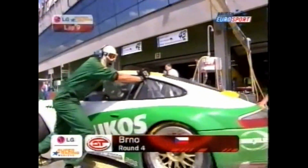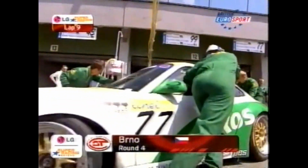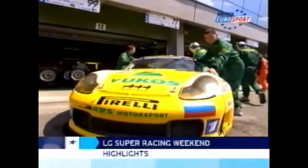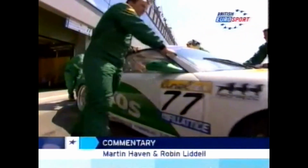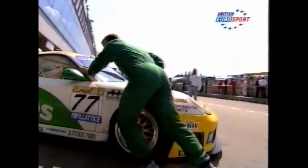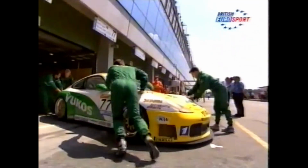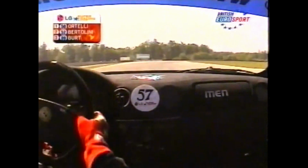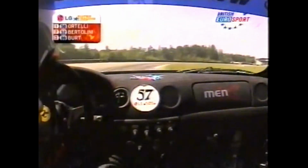Round 4 of the FIA GT Championship at Brno, and drama for the Russian NGT, the RWS Yukos Porsche, in real trouble. Nikolai Fomenko and Alexei Vasiliev are out of the race and only 9 laps old. So the Russians, I'm afraid, not enjoying the greatest of luck here. We'll try and find out what happened to that. Of course, we saw a problem with the sister car in the warm-up this morning. Seems to have some sort of an engine-related problem, so whether it's the same sort of situation or not, let's wait and see. Yeah, busy days for the RWS team.